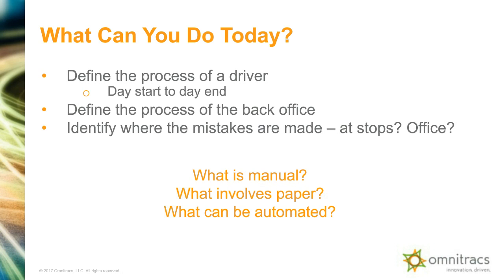Second, really understand the process that the back office goes through. Are they typing things in from paper manifests? Are they transposing documents? Are they typing information off a piece of paper and putting it into a centralized database? What are those folks doing every day? And how much printing are they doing?